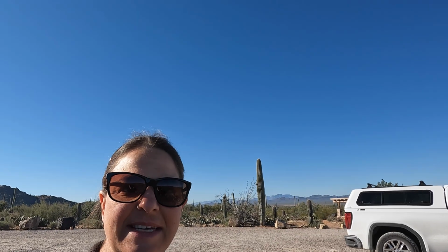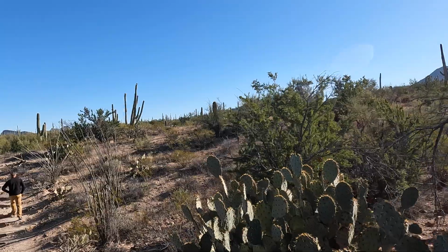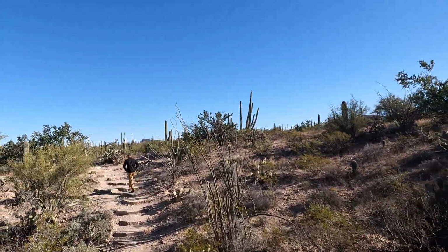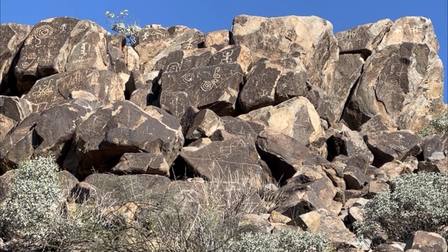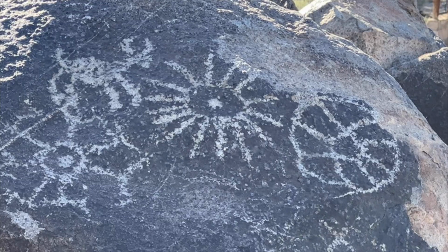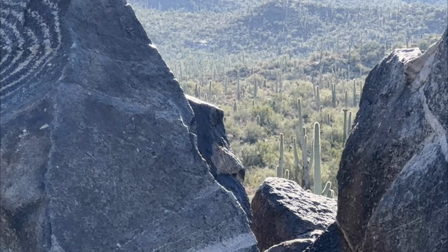Our next stop is Signal Hill, which is a half-a-mile round trip hike to petroglyphs. They're saying people have been in this area for over 10,000 years. Signal Hill is ranked one of the best hikes on the west side of the park. It only has a 50-foot elevation gain, and when you get to the top, you have beautiful views over 20 miles in some directions. You also have a dozen petroglyphs carved in the surface of the gray and brown rocks. These petroglyphs date from the Hohokam period of the 13th and 14th centuries.